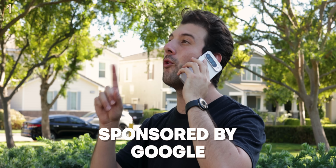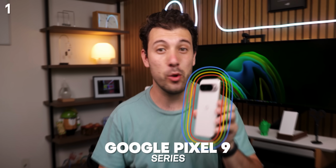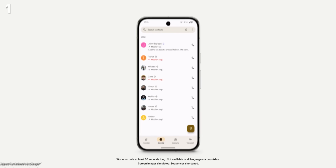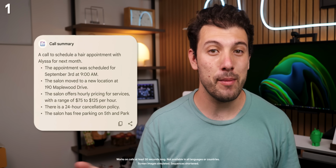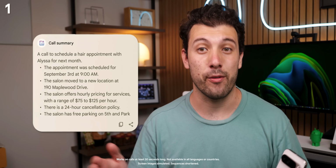You know when you're on a call and someone is telling you something important that you might forget later? Well, with the Google Pixel 9, you won't have to worry about that anymore. Thanks to a new feature called Call Notes, the phone can now give you a complete private summary or even the entire transcript of your past calls. So whether it's appointment times, addresses, or phone numbers, you'll have it all right at your fingertips.